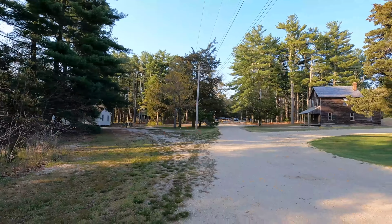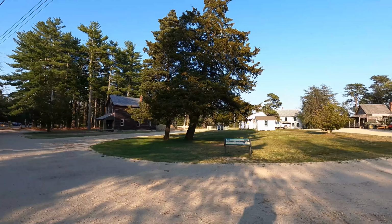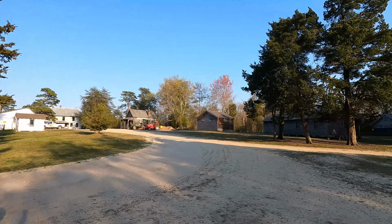Today we are at a park we haven't been to yet, and we are going to check it out. It has some buildings so far, and we are going to go on a nature walk and see what we can discover. There are some old cabins. I'm not sure if these are historical or not. I didn't stop to read any of the signs yet. I guess we'll have to see.